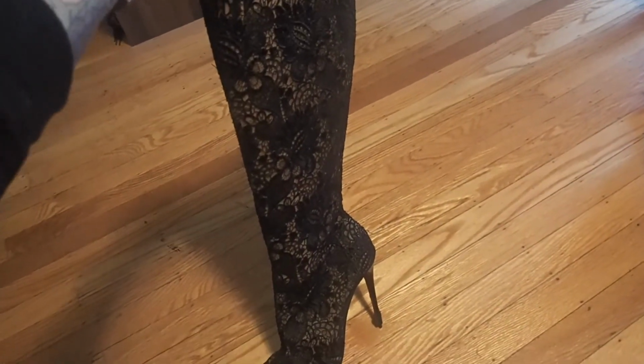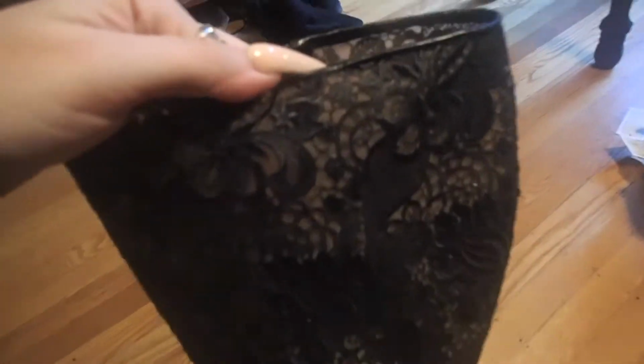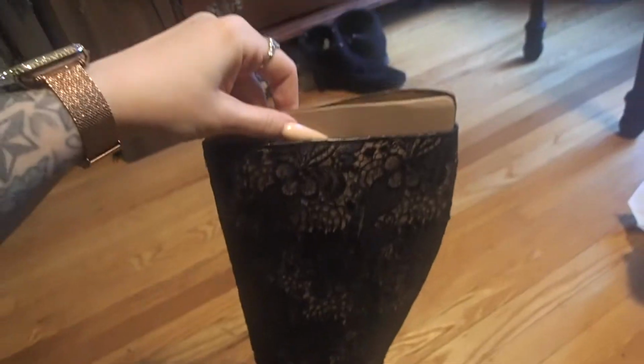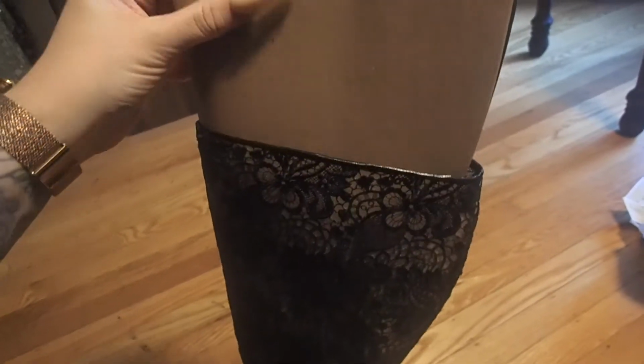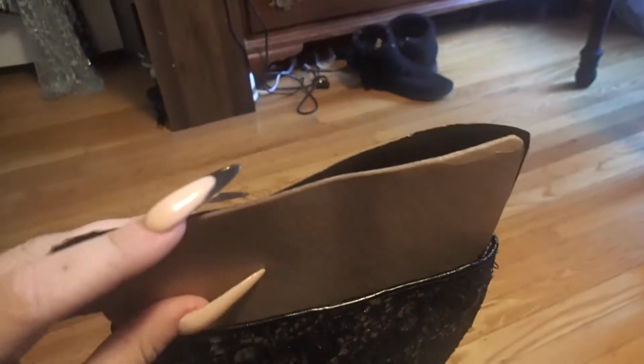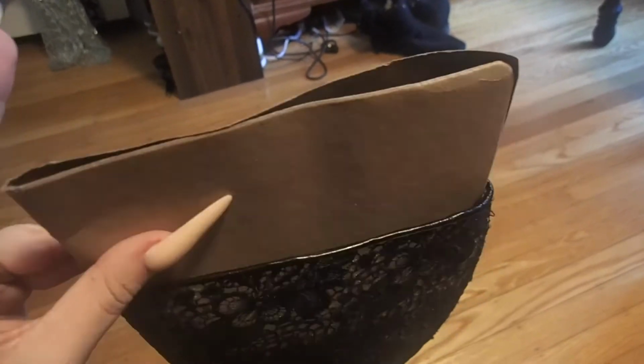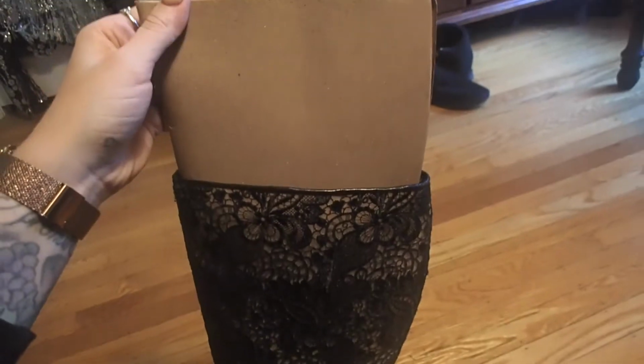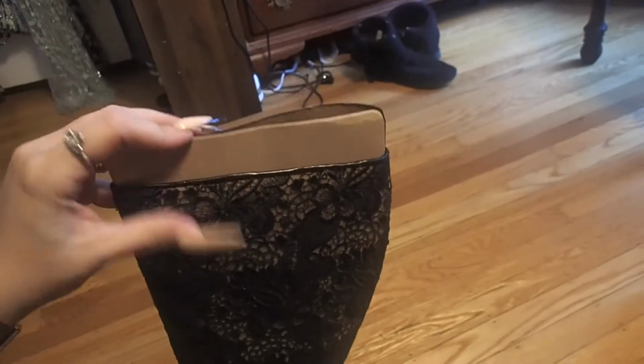And finally, for this pair of Christian Louboutin lace boots, which, by the way, aren't these amazing? Just look at that lace pattern. Ugh, I love them. And this guy actually has a pre-made cardboard shoe insert that came with a different pair that I bought new. So if you do tend to buy new stuff and they come with these cardboard inserts, just keep them around.